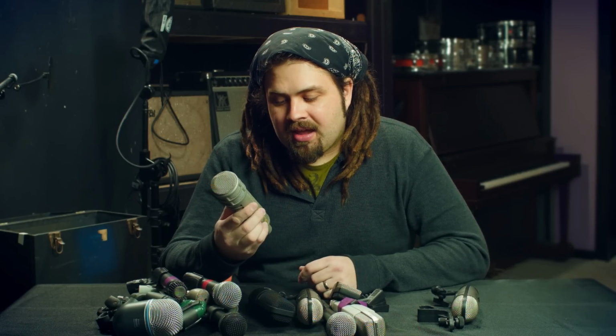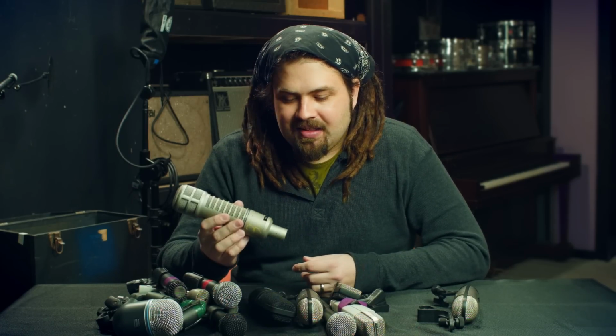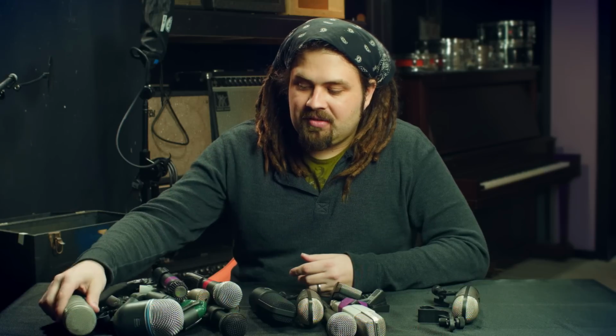So this is a respected microphone if you're doing indie rock bands, live setups kind of thing. Even Radiohead, they use this mic. So great mic. Enough said.